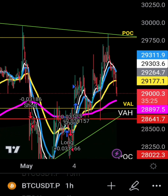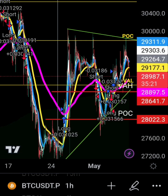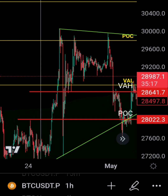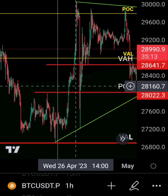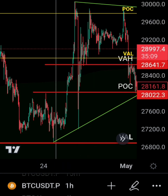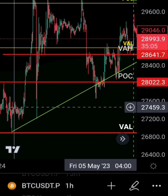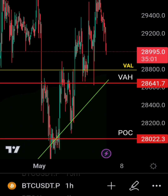The corrective triangle. We were assuming that we came up over here. Let me just turn off this indicator to make it clear, and you can see we pulled up in an A, came down in a B, and then went up here in a C and came down in an E, and we thought our E wave is over and we're going to come down and break down. Now the E wave went up.